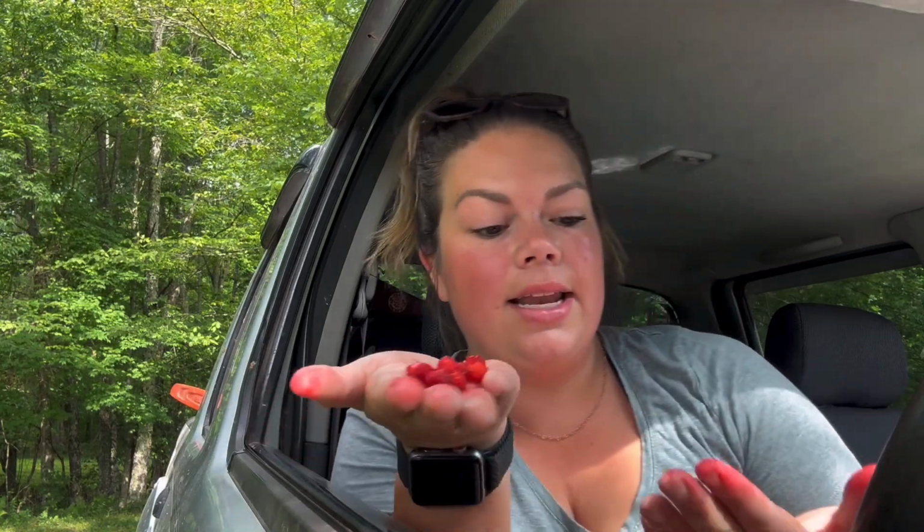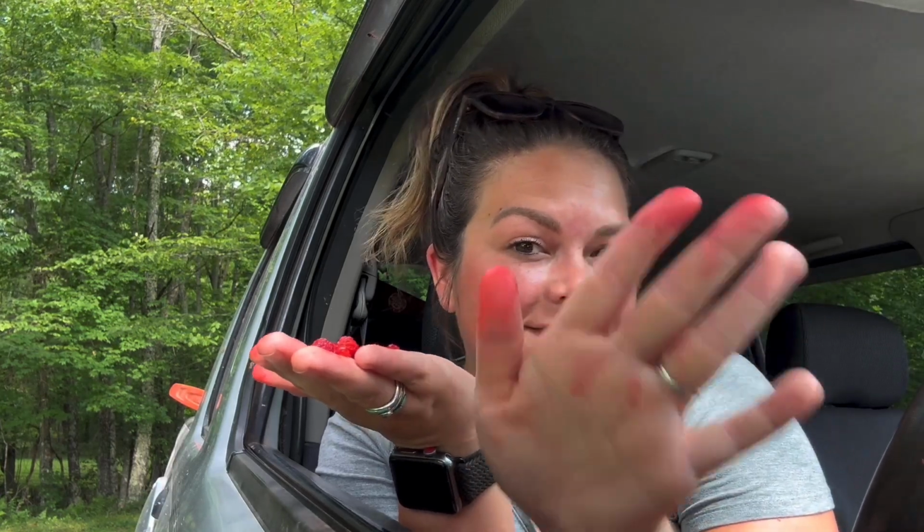It is a hot one out here today, y'all. But I picked these berries, and instead of using red 40, I think we just need to use wild strawberries for red dye, because holy moly. I gave half of them to Dakota, and then I thought we could do a taste test. If you've never had wild strawberries, they're super tiny, but they're so worth it. Oh my gosh, the flavor is unmatched.